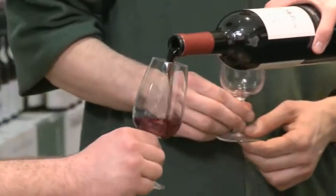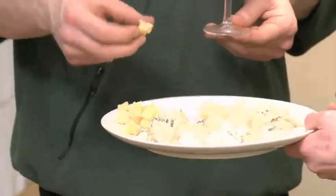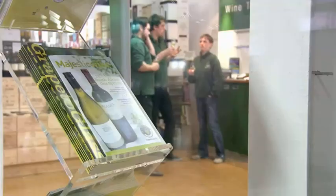So here we have Catena Cabernet Sauvignon from Mendoza. Is it crying out for a piece of cheese? I think, yeah, perhaps try it with the cheddar. Wow. Oh, wow. Really, really softened the wine out and works very well. It's brilliant, isn't it? They're a natural pairing, aren't they? Certainly.